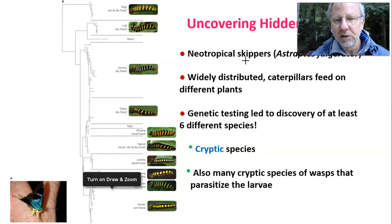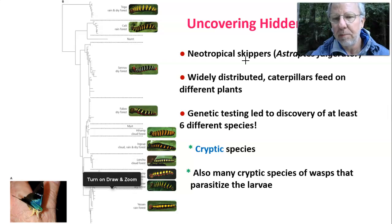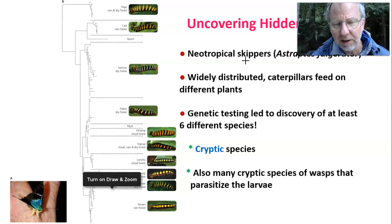So biologists went on to look at the species of wasps that parasitize the larvae of these caterpillars, because there's very often specific species of wasps that will parasitize specific species of, say, butterflies, lay their eggs on the caterpillars, and then the larvae of the wasps basically eat the caterpillars alive, and then pupate and turn into wasps. Remarkably, they found that there were dozens of species of wasps that parasitized the larvae. In fact, if I remember correctly, it was upwards of 300 and something odd species of wasps that they ended up discovering cryptically that were parasitizing these larvae.